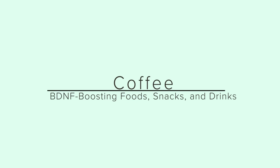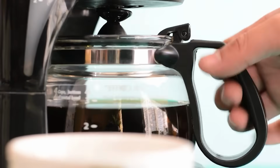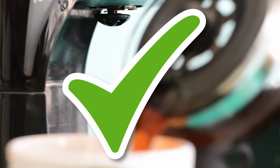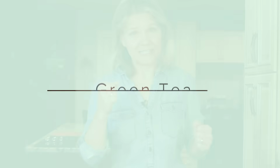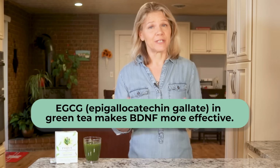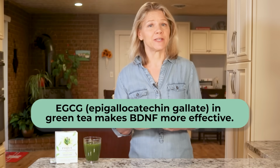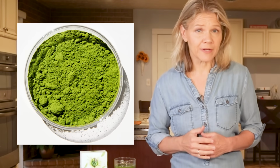Unsweetened drinks can also be included in your day, even if they contain caffeine. In fact, the caffeine in coffee stimulates BDNF production and enhances alertness and memory. So you can keep drinking your morning coffee, but also make room through the day for green tea. Green tea is rich in a specific antioxidant referred to as EGCG that can potentiate BDNF, which means it makes it more effective. Matcha is your best choice of green tea because of how it is grown and prepared.